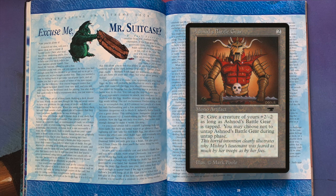The artifact from Antiquities can give one of your creatures +2/-2, transforming the Rook Egg into a 2/1 creature. Now the egg not only dies easily, but it also does enough damage to make it worth blocking. So, now you've successfully cast and killed a Rook Egg, and you have a Rook. Now what?